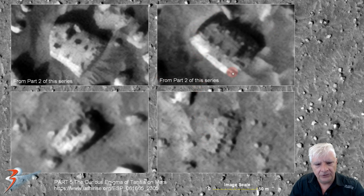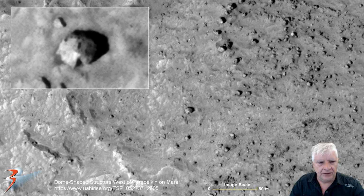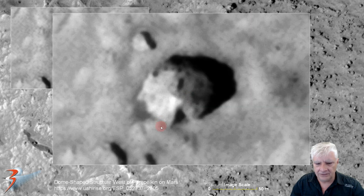This is from part 2 of this series. And then this dome-shaped structure west of Peripalcon on Mars, and it's about 12 meters across. Next to what looks like a Stonehenge type anomaly over there. Another one of those classic scarab beetle type anomalies, arranged in a circular pattern around a smaller object in the center. But check out this dome-like structure.